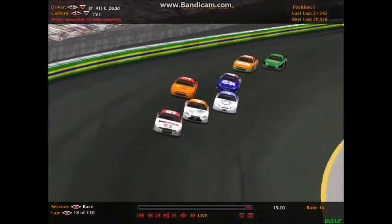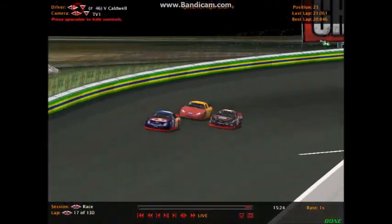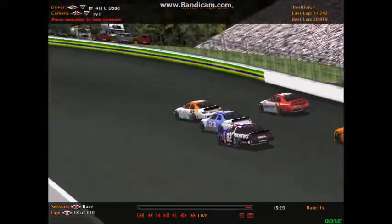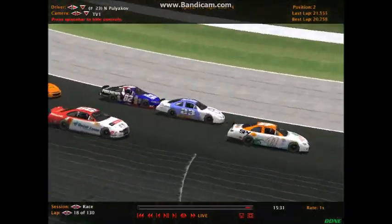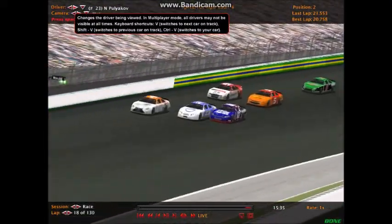Dodd has been so far the dominant car of the race, I believe, setting some pretty quick lap times there as these cars are all trying to get back on the lead lap. We've only got, I think, 24 cars on the lead lap right now. Polyakov and Pericles now are working to try and take over the lead from the 41.